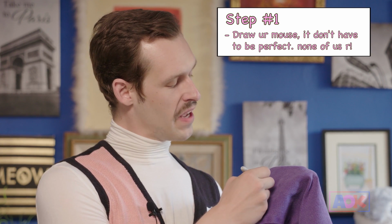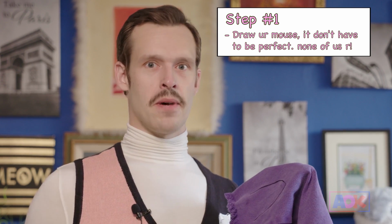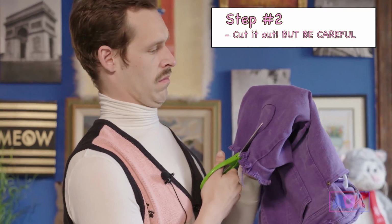I'm using a shoelace. Now first things first, we're gonna wanna draw our mouse. It doesn't have to be perfect, but make it your own. My kitties have trouble with their body image, so I like to keep it small. Now once we got our upper and our lower, you're gonna wanna connect them with some room around the butt to insert the filling. But I don't sew on account of a painful needle accident I had many years ago.